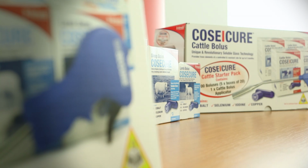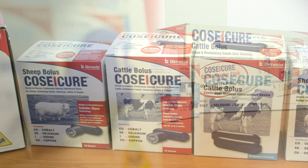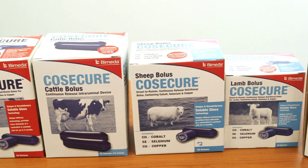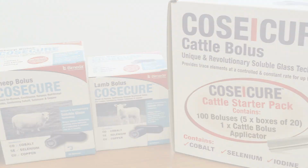All boluses are manufactured under good manufacturing practice, with one bolus being licensed with the Veterinary Medicines Directorate as an intraruminal device, and the remainder of our boluses are registered as complementary dietetic feedstuffs.